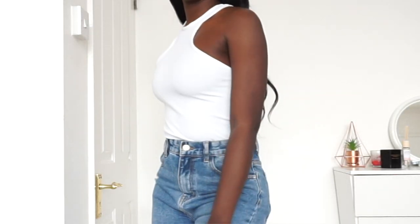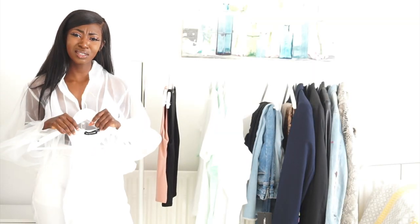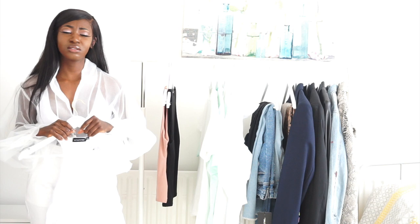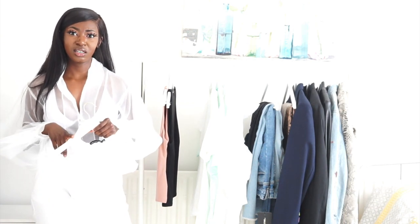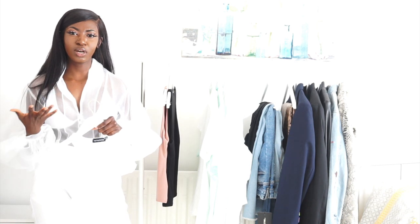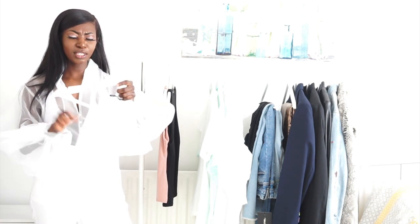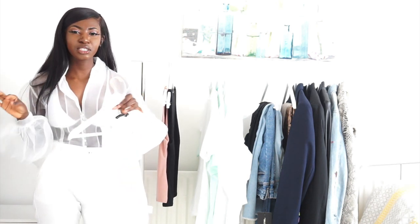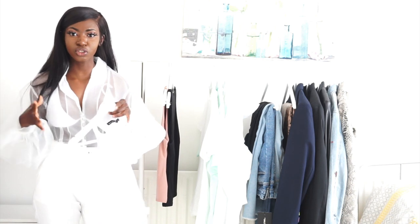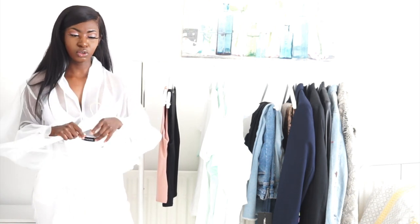The thing about this one, when you get it, make sure you wear it before you wear your wigs. If you have short hair, that's even better, because wearing this is a headache, because the neck is really small and it's not too stretchy. It's stretchy, but it's not too stretchy, do you know what I mean? It fits perfectly, it hugs your body, everything will stay in place. I love this top, it's amazing.